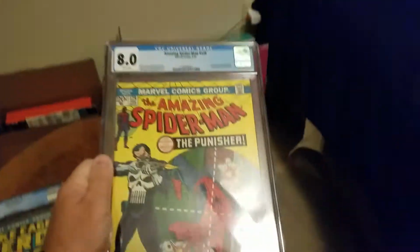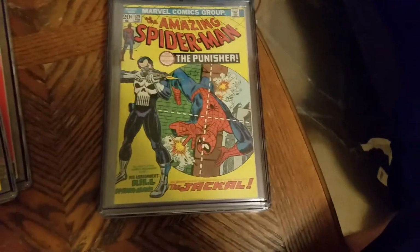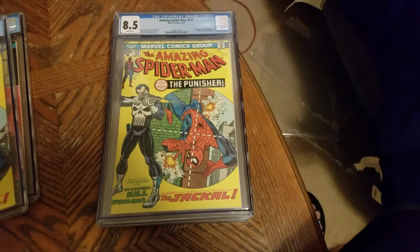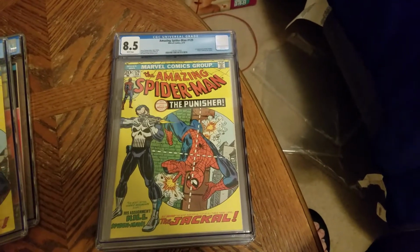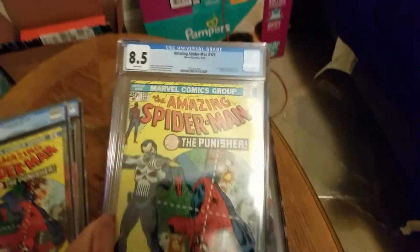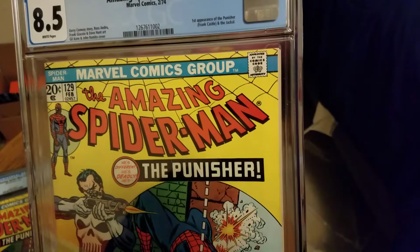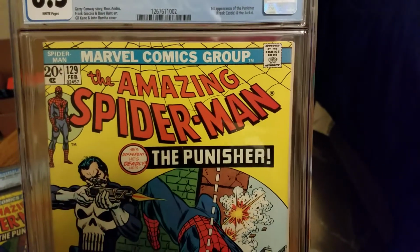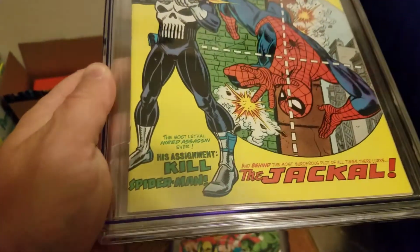And since I decided to go a lower grade, I decided to get 2 copies. I wanted to get an 8.5 because I wanted to really compare. And it was still not much more than the 8 when I ended up getting a deal on this one. This one's wrapped about even, maybe a hair high on the top. It's probably about even.